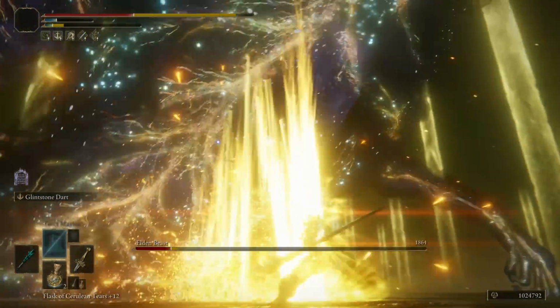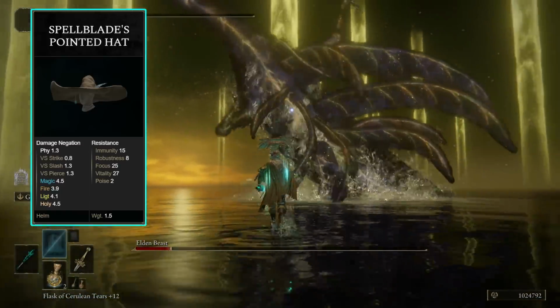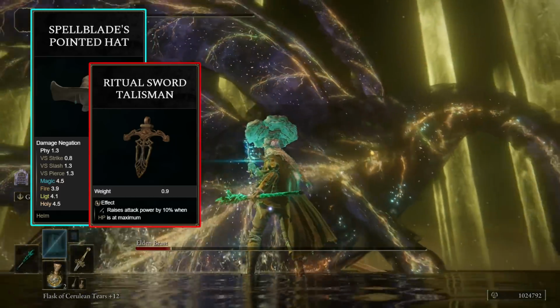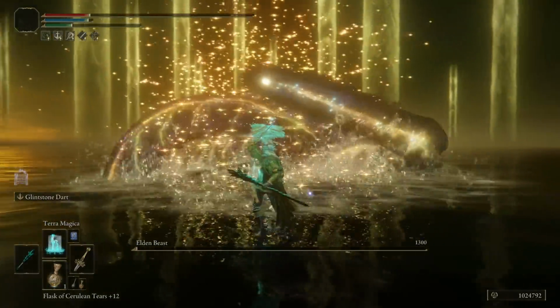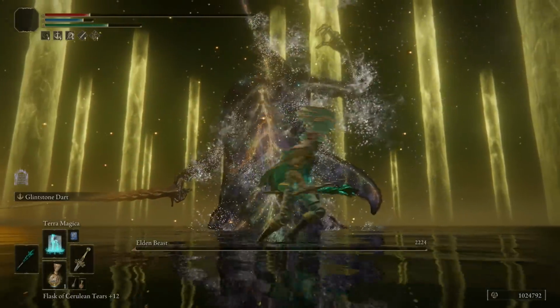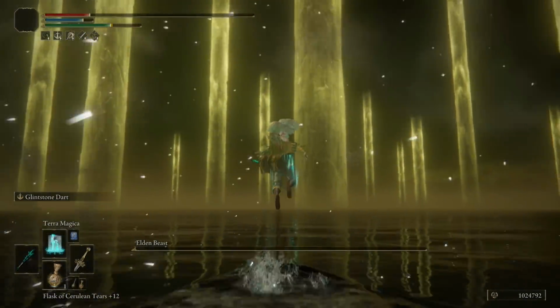Spellblade hat on for another 2% extra damage and replace the Kindred Rod of Exaltation with something like the Ritual Sword Talisman. Ultimately, I would say that the Elden Beast fight is still very doable with just the base power of the Glintstone Kris, mostly because you can just kill off the Elden Beast safely from a distance and spam the projectile.